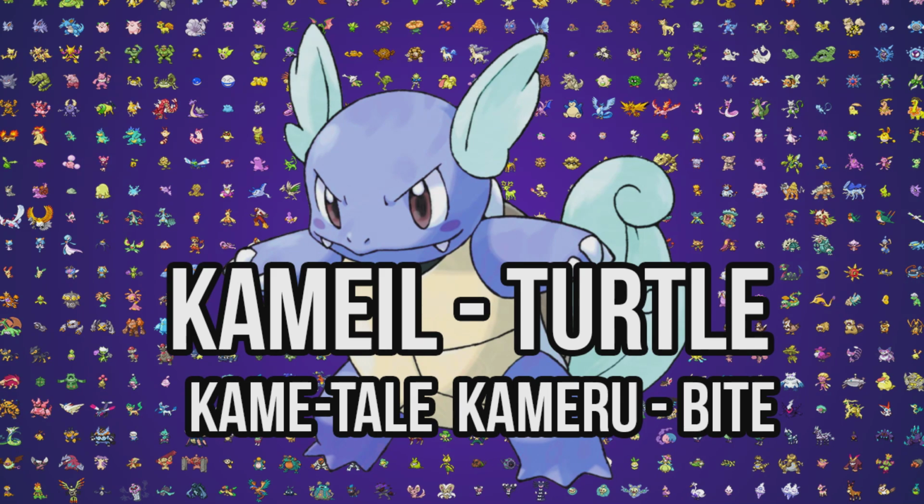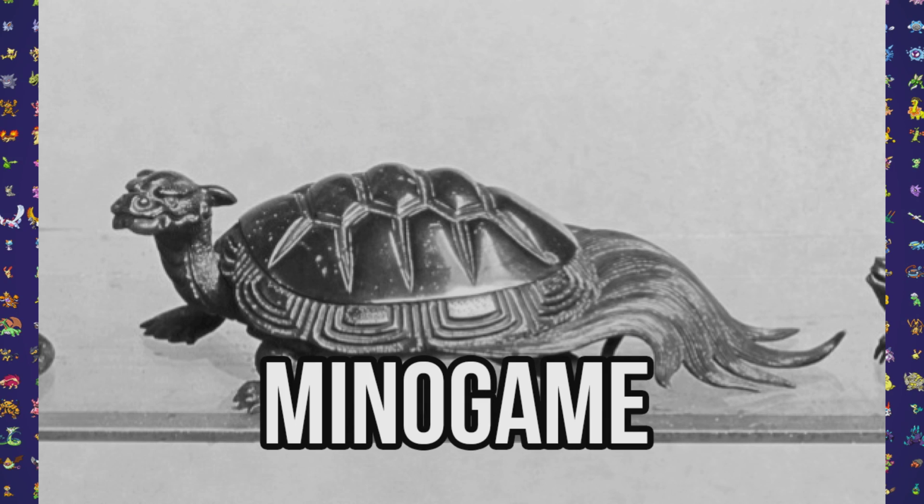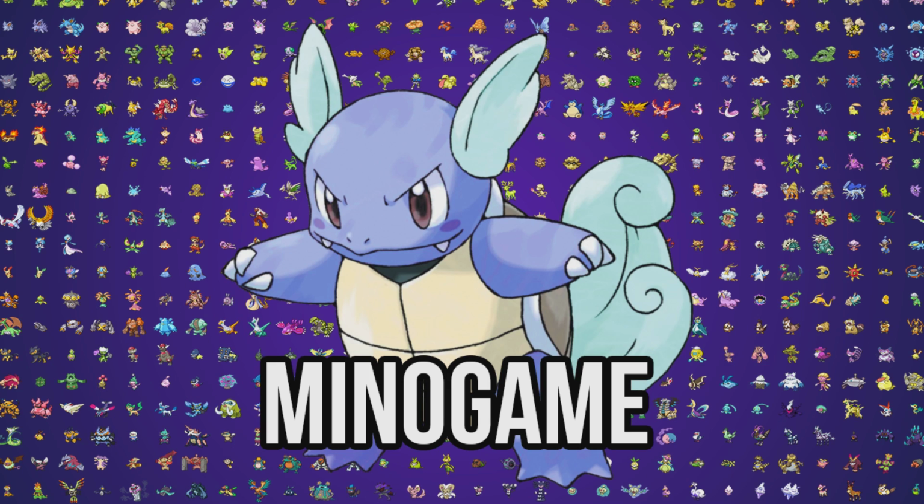Alright, so it actually does have a pretty interesting origin of where they got the inspiration for the design of this Pokemon. In Japanese legends and several other different cultures, it is said that a turtle that lived 10,000 years actually grew a tail that was made out of seaweed, and this would allow it to look similar to the Wartortle, and they have depictions of it as well as little artworks of it. So it's pretty interesting how they actually got the inspiration for the evolution to have that tail like that because of the Minogame legend of the turtle.